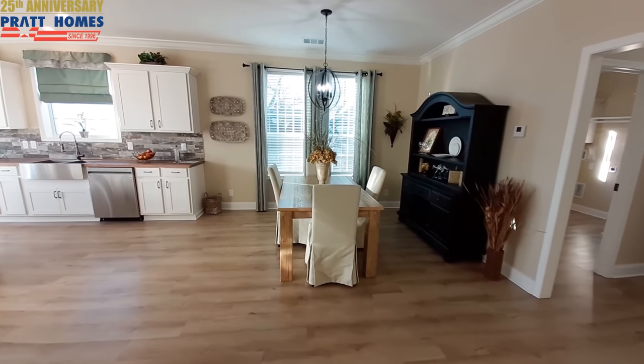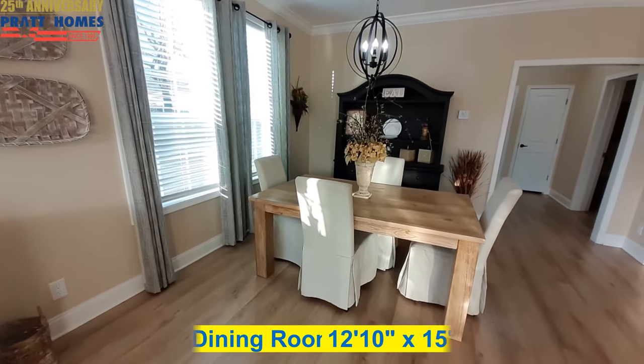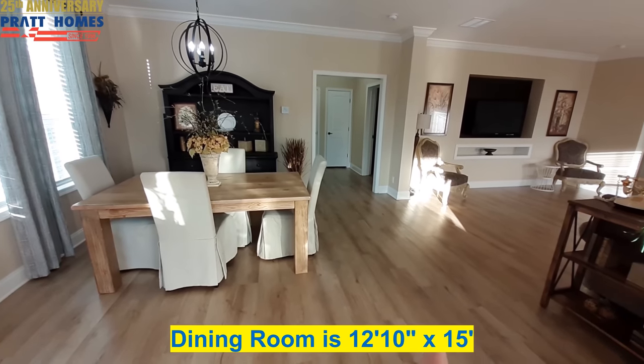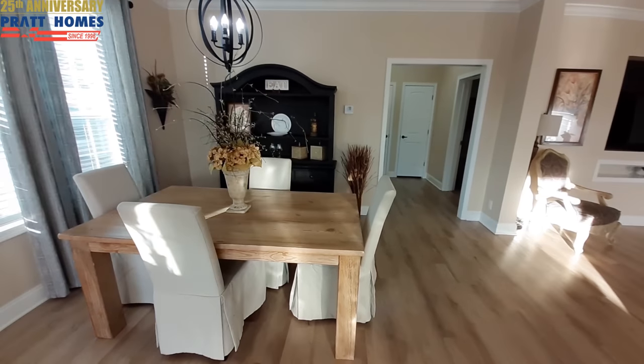So now to our dining room here. This is a large space. I mean, look how much space you have this way. You could just put an 8-man table there without even blinking.